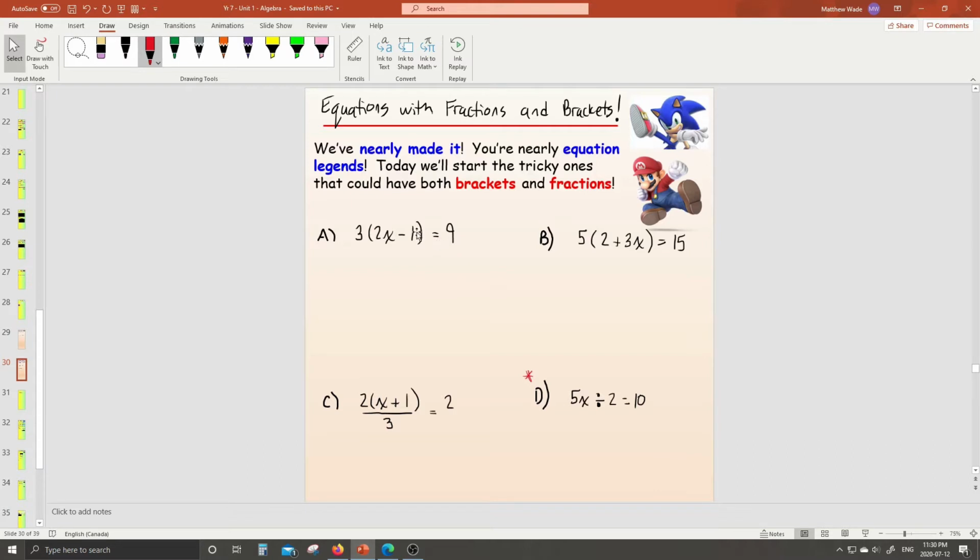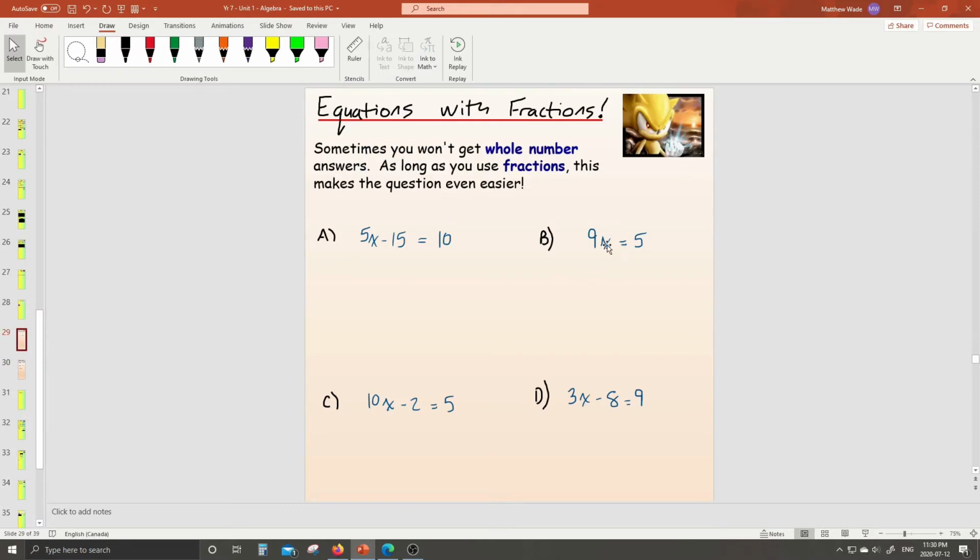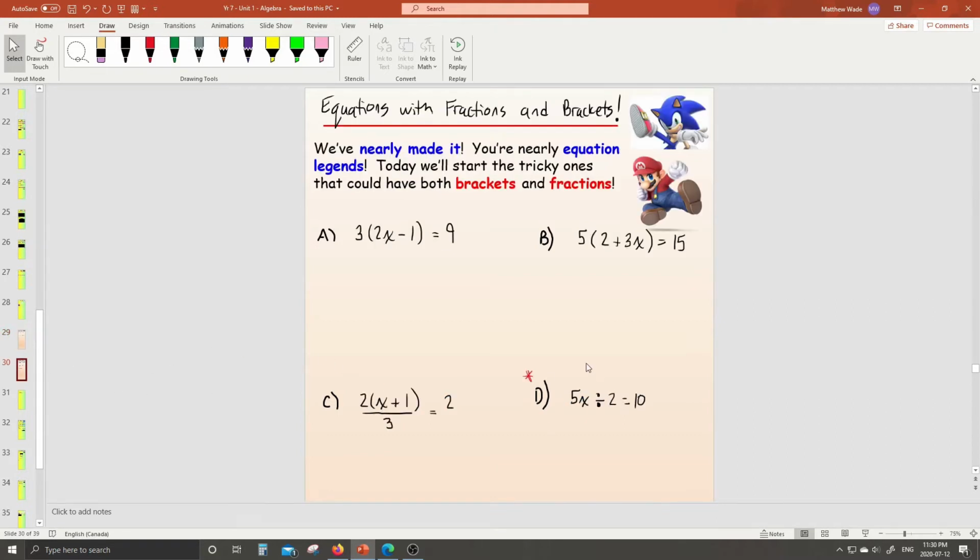Cool. First question. What we've got here is a 3 and then a bracket and a 2x take away 1, and that equals 9. So the big difference between this week and last week is these last week ones didn't have any brackets in them. That's the only difference really. And these ones have. So what are we going to do with the bracket? Well, I think you remember.